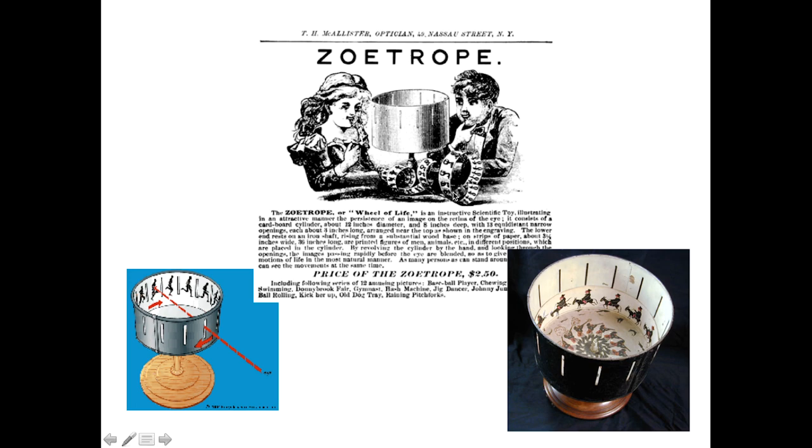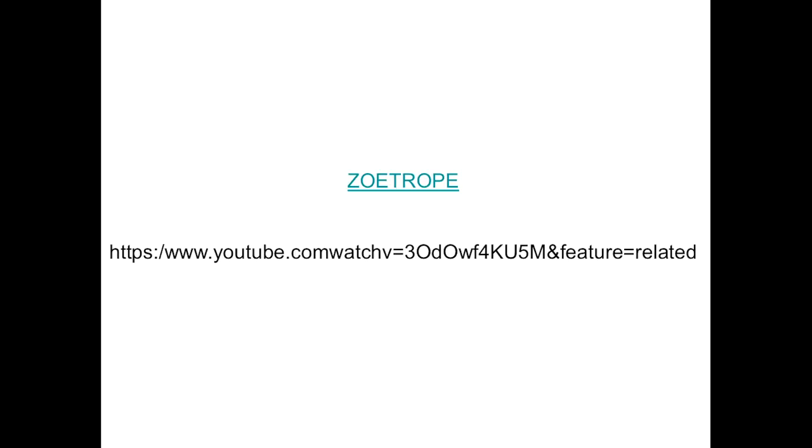You take a sequence of images inside essentially a box with little slits, and you see it here. You spin the box and look through the slits, and it gave you a sense of, again, one picture after the next. It gave you the sense of a moving picture. Again, I have a short little video to show you to illustrate the zoetrope.